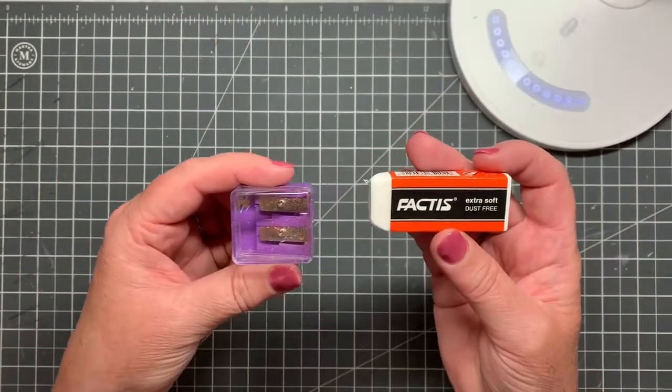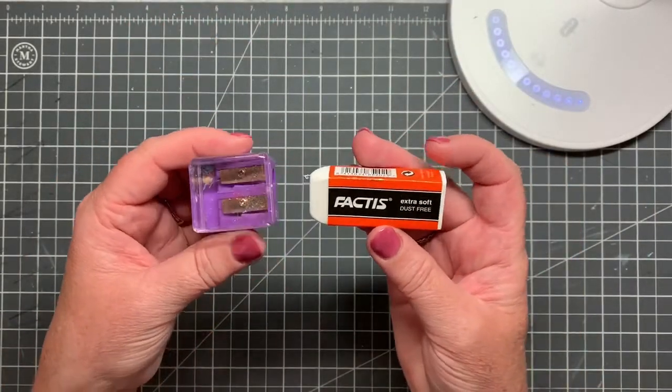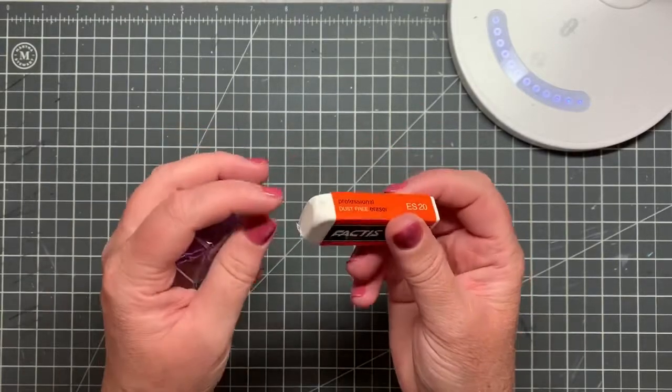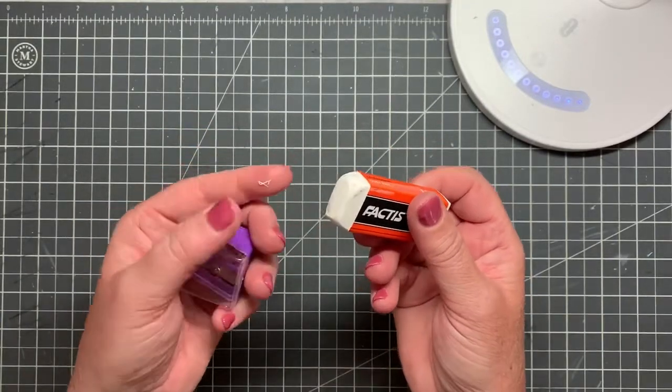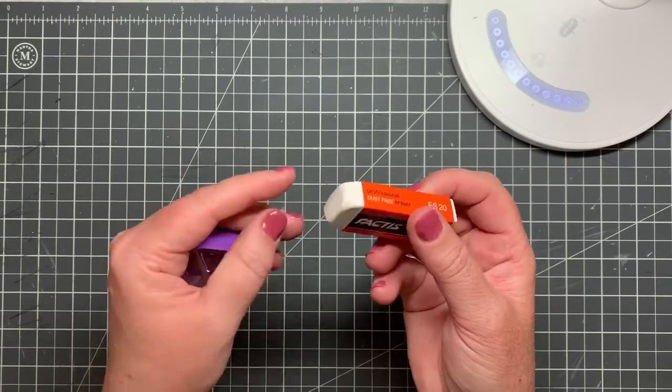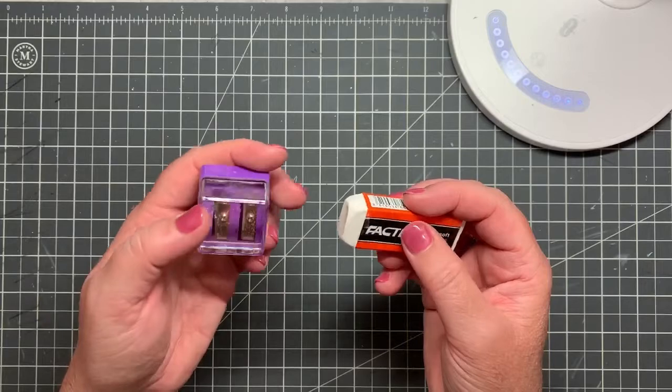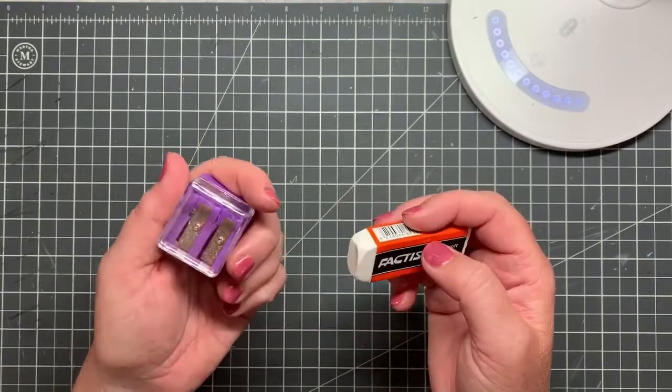So, whoops, here I am, back in camera. So I got both of these. This is supposed to be dust-free, and it kind of is dust-free, but it makes these stringy little things, which you can just wipe up. It's a little bit cleaner than a regular eraser.